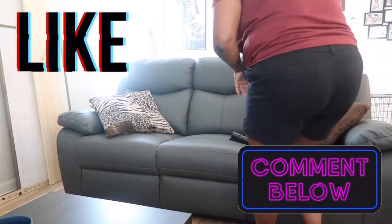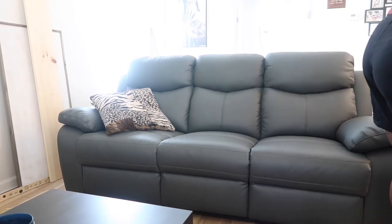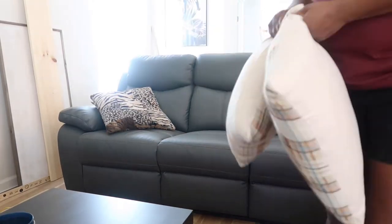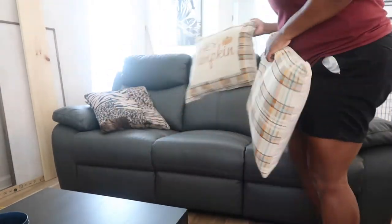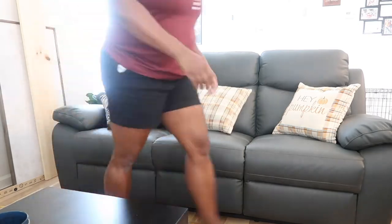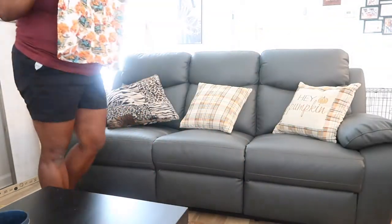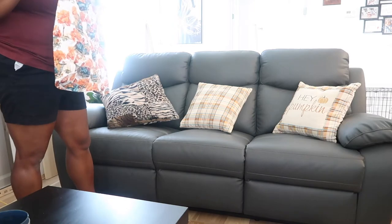And now the couch is my favorite part as well, because it's a touch of me. As you guys are gonna see, I got these pillows last year from Walmart. They were like $5 for a set of two, because they did come in a set of two. And also I made these pillow covers for the pillows that go on the couch.